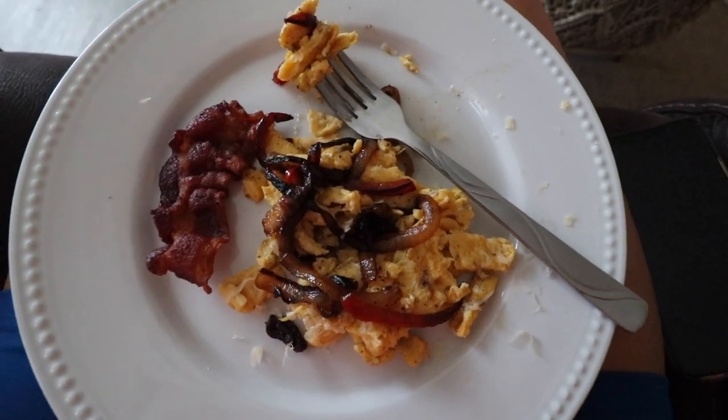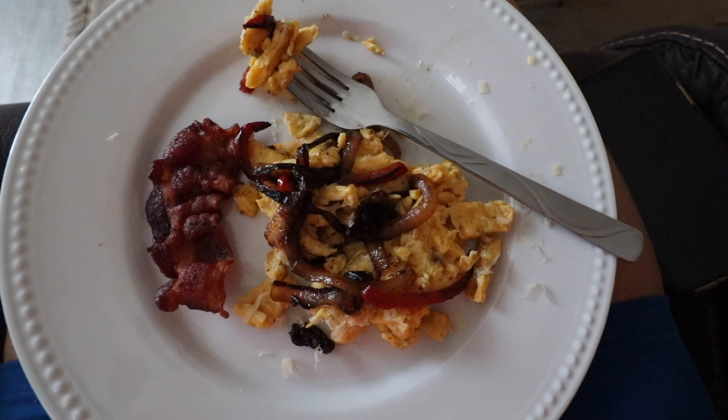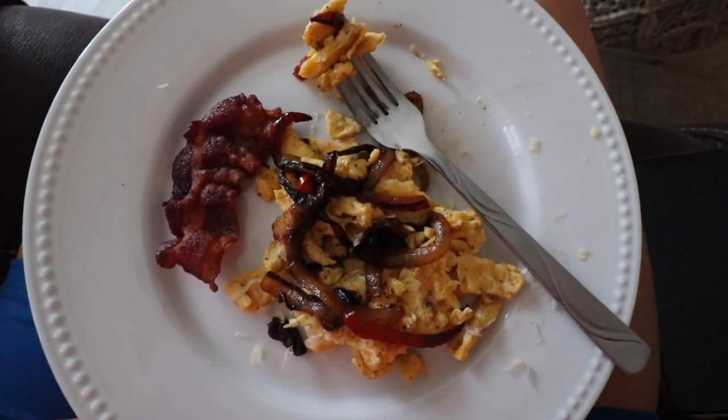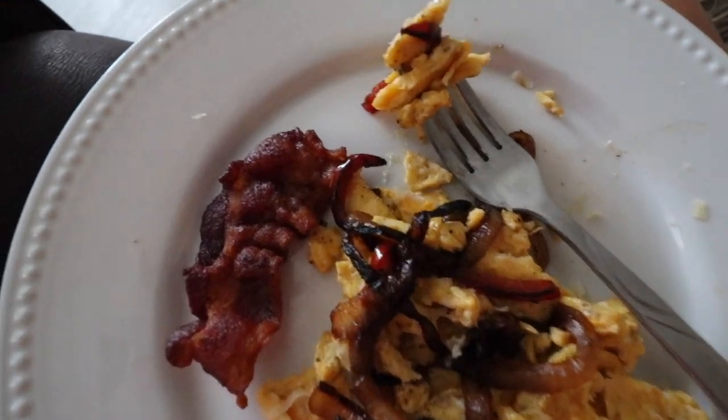So here's our anniversary breakfast. Nothing special. Joe made some scrambled eggs, some sauteed onions and bell peppers, and of course bacon. So today is mine and Joe's 23rd wedding anniversary. Isn't it, Joe? 23 years, and today is also Parker's 10th birthday.